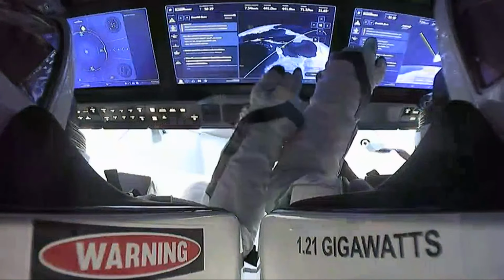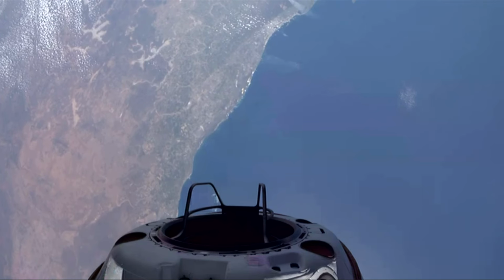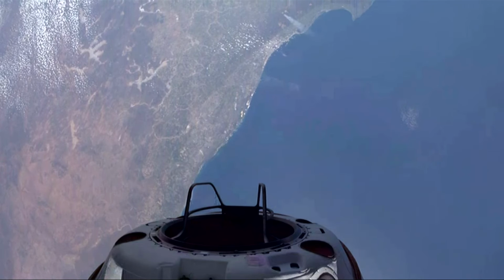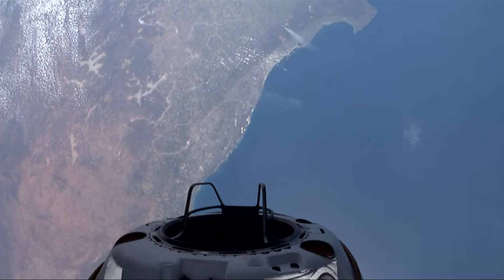Now, that's a nice way to travel really fast. So I'd like to take one of these next time I go on an international flight. Definitely. And just such great clear views. This is a nice treat for us to be able to see this.